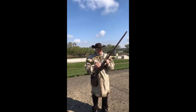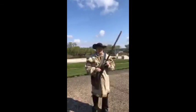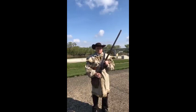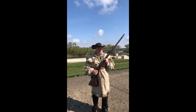Now with a smoothbore, that's going to rattle around. It's a loose ball. Think of sticking a marble down a tube. But with the rifle, the grooves inside the gun are actually going to spin the ball out, which makes it a lot more direct. The trade-off is that they're slower to load. So you may get one shot a minute, but you can shoot as much as 200 yards with these things.